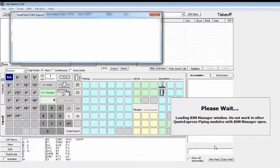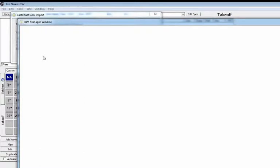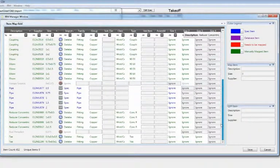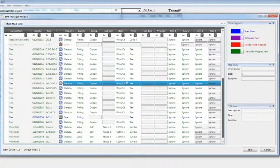So that goes through there and looks at that file, and it comes up here and it tells me that it's going to import this. But it's going to ask me now, import items by spec and supplier code. Do I want to edit the mapping? I am going to edit the mapping just to show you where this comes from. So when we look over here, there's a legend that shows me that spec items are blue, database items are purple. Red means these items need to be mapped. So if I look through my list over here and see if I have any red items in here and can see that I don't, I'm ready to go ahead and import this.